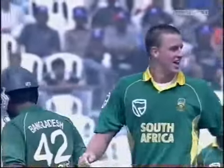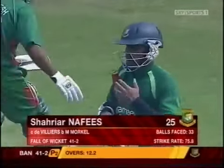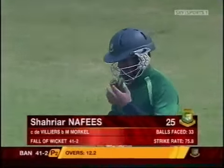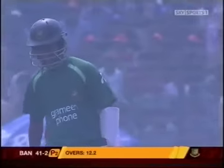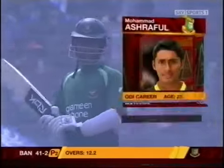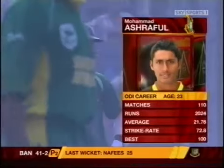So breakthrough for Morne Morkel. He's absolutely delighted. South Africa get their second wicket. Nafiz is gone for 25, 41 for 2. So that start is coming a cropper. 2 down now, Bangladesh, 41 on the board.